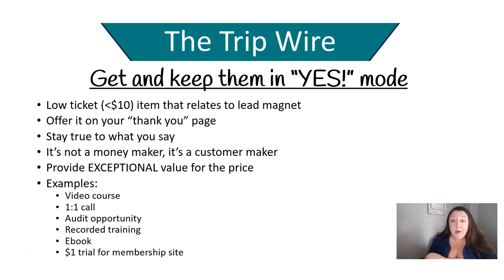It could be an ebook. It could be a $1 trial if you've got a membership site. It really could look like anything, again, as long as it's not overly priced. You don't want to be like, hi, nice to meet you, now invest $200 in me. So go with what you feel is right for your target market, for your audience.